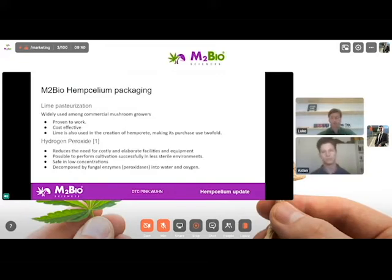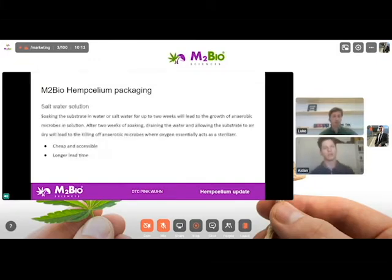Another type of pasteurization is the hydrogen peroxide, which is a natural substance. In high concentration, it can be quite dangerous, but in low concentrations, we use it to sterilize the substrate. It also partially dissolves the hemp, making it more bioavailable to the mushrooms. And the mushrooms actually do then decompose it and turn it into water and oxygen, which they can also use as they grow through the substrate. Then the final one, I'll let Aidan explain.